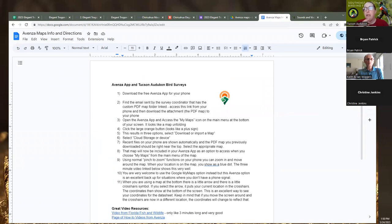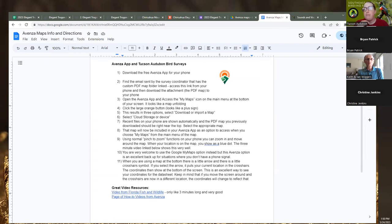If you do a lot of hiking, I do think it's an app worth getting, and it's free. You might find other uses for it in your birding life, because they have a little store of maps, and a lot of them are free that you can download and use for your own purposes. It's actually a pretty cool app. I do use it sometimes.